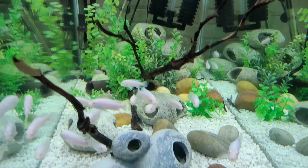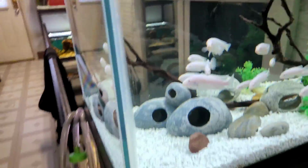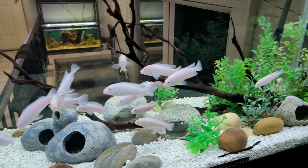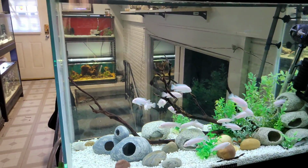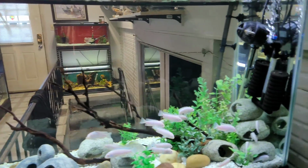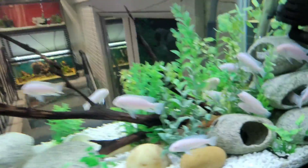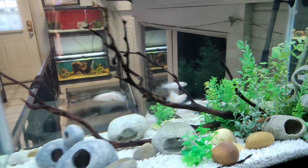I mean, I can't even lie, I am loving this aquarium. It looks amazing. All the fish in here are amazing, super healthy. And as you can see, it's just looking really, really well. Doing really well as well. Water is crystal clear. Look at that. It's awesome to watch these guys all hide around in this rock work and whatnot.